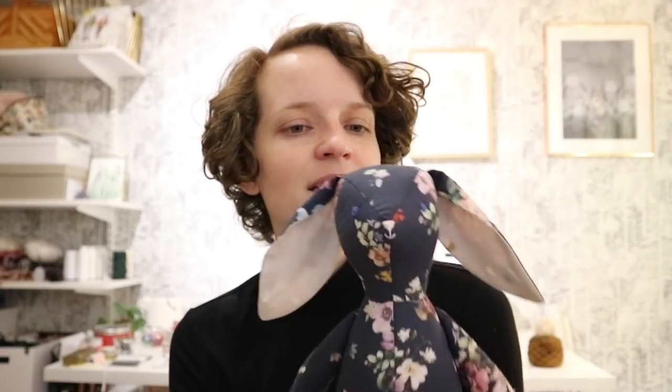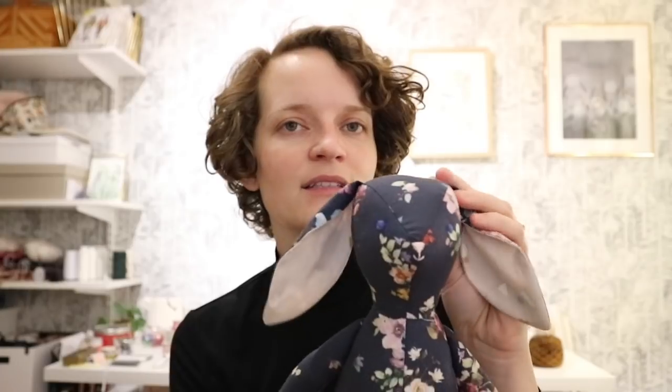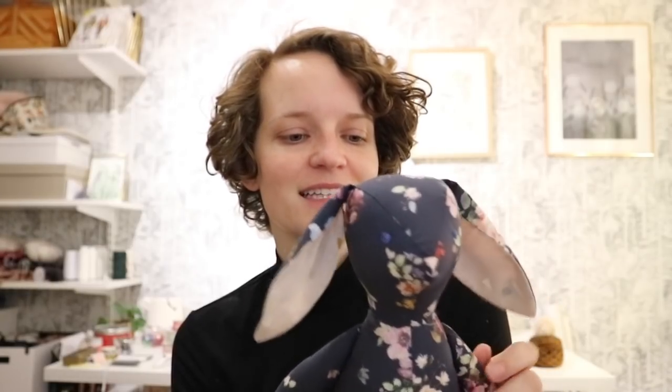So the other sewing project that I finished is her little bunny. And this is a pattern from Willow Lynn, I think. I think I also shared that last time. You can get the pattern on Etsy, I know, and she has a couple of different types of animals. The one that I did was the bunny, and I have changed a few things since maybe last time.